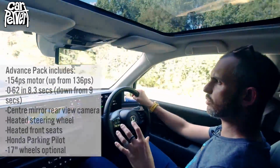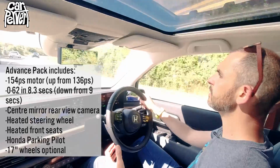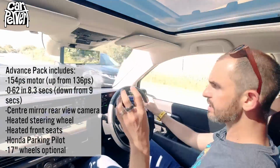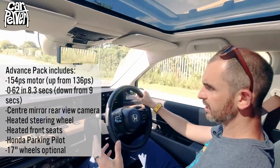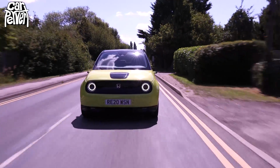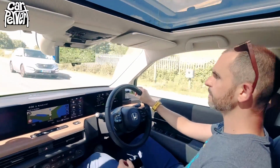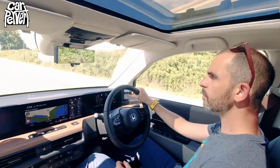So this particular one is the range topping advanced model, which Honda thinks will be the most popular pack. It has some extra tech on it and it'll do a second to 62 quicker, which is 8 seconds rather than 9 seconds to 62. So it's not as quick as the Mini E, and it probably doesn't corner quite as well as the Mini E.